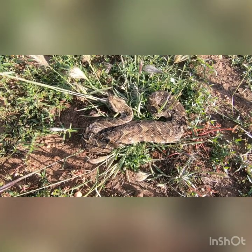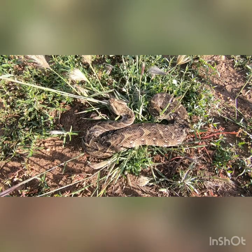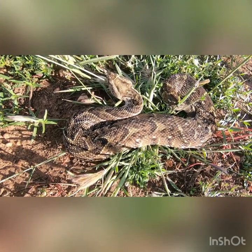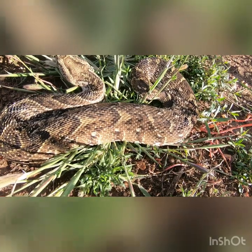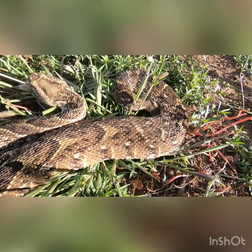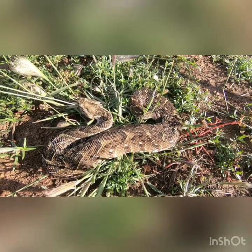Now it is a very easy snake to identify. First and foremost, you look at the head shape. You'll notice that the head is either triangular or diamond shaped. And what you'd also notice is that they have these stunning backward pointing V's or chevrons, usually with yellow in between. And you'd also notice that the skin of this snake in general is quite rough and reflects as little light as possible. This helps them to blend in. And this is what we refer to as keeled scales or rough scales.